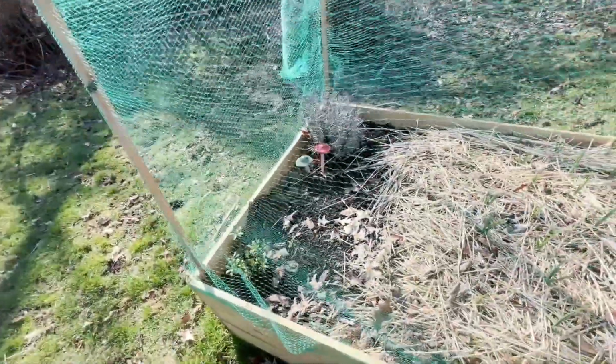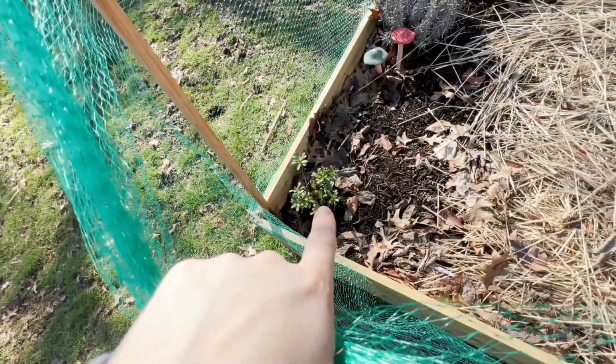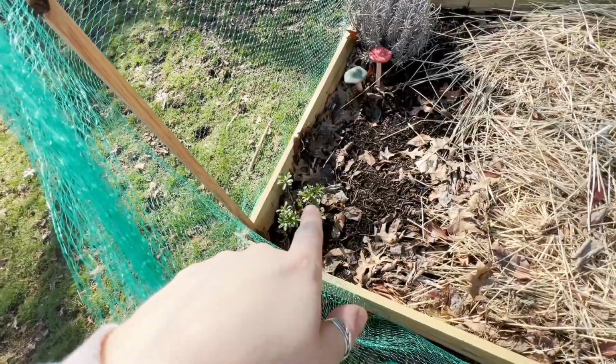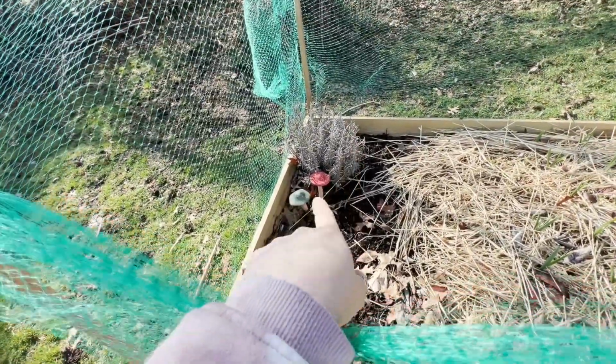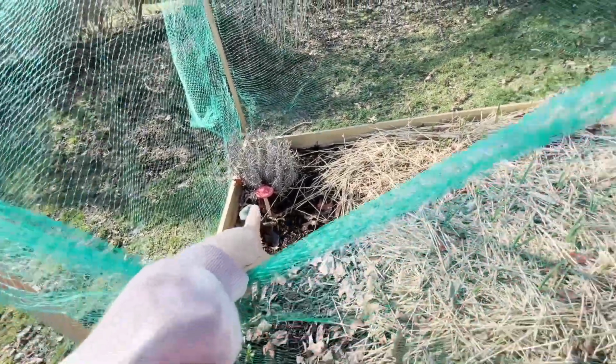And then in this corner, we have another Shasta daisy that we planted. He's doing really well. I trimmed back all the dead bits on him the other day. And then that is some lavender. And I got these really cute little mushroom guys from Hobby Lobby. I think they were like $2, $3 a piece.